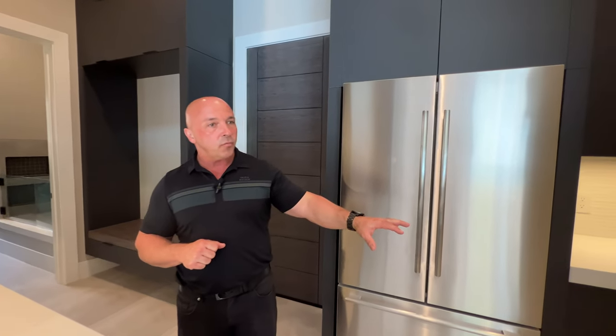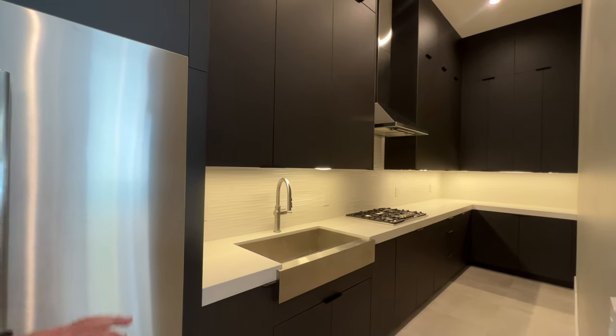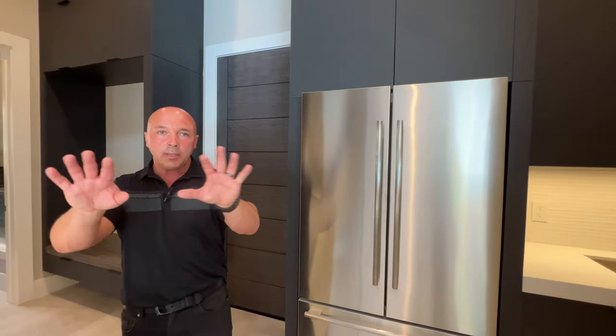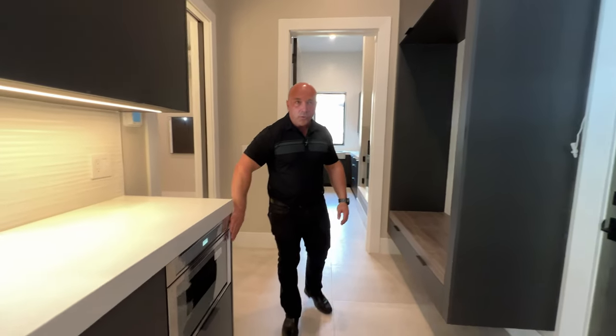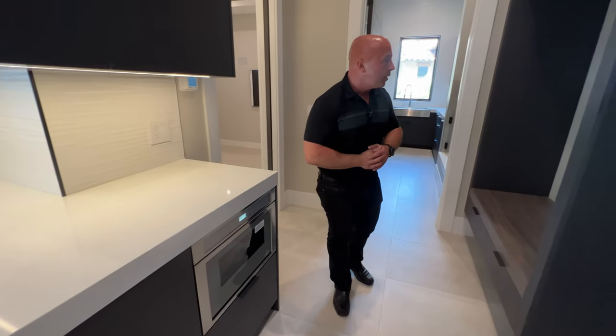But again, this is a great feature too, because if you do a lot of events and you have, you know, a caterer or something coming over, the caterer can do all the prep back here, keep the front of the house clean for all your guests. You've got a microwave here. I love the new pull-out microwaves versus the traditional swinging door.